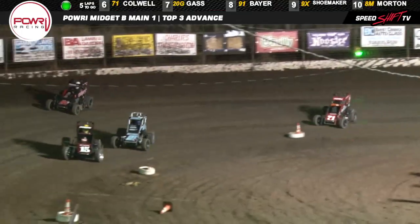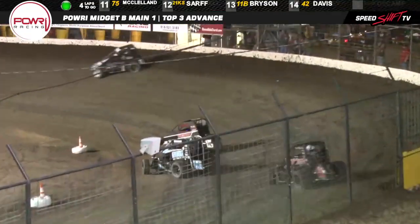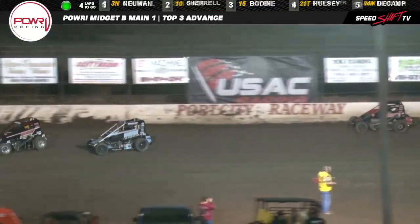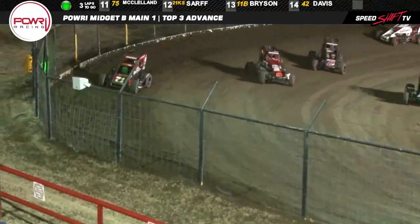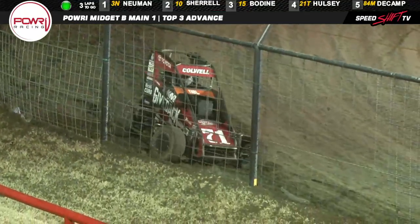The number 3 spot under contention. Colwell's got it. And right behind him comes Halsey in the 21T car. DeCamp still scored 5th on the field. Colwell back behind, Colbodine rather, in the number 15 car. Had those two drivers confused. Speaking of Colwell, at Jinx team, caution flag coming out. He's slow up in the fluff.